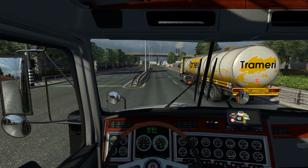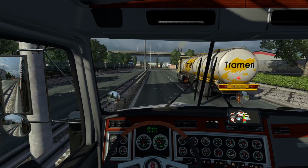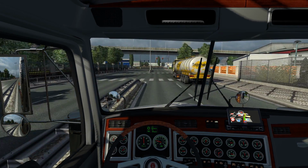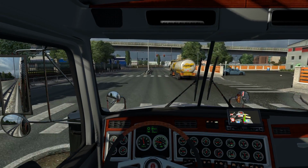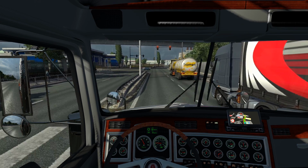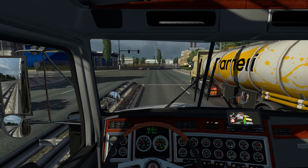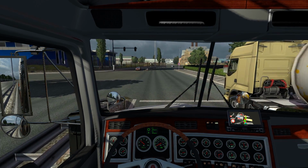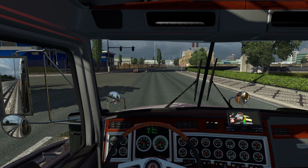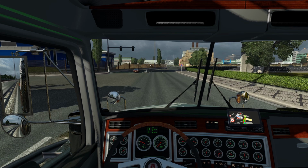I wanted to run the 64-bit version, and I was a little confused about how to do that. I'm going to tell you very quickly and briefly. It should be pretty easy. You just go into your Steam library, find ETS2, and right-click it. Go to properties, and on the general tab, the first one that pops up, there should be something called set launch options, and you literally just type dash 64-bit, no spaces. Then close it out, and that's literally it. Every time you launch the game, it'll launch the 64-bit version.